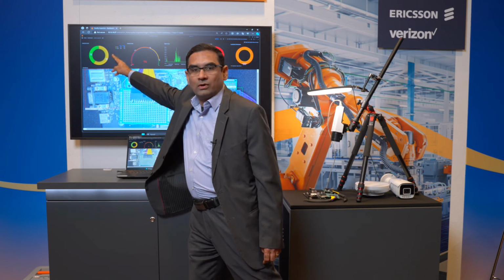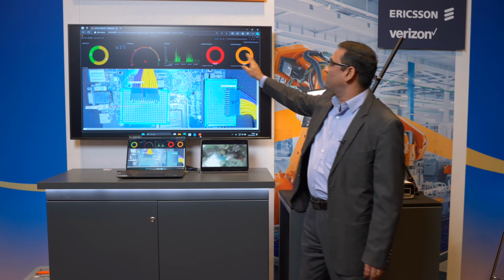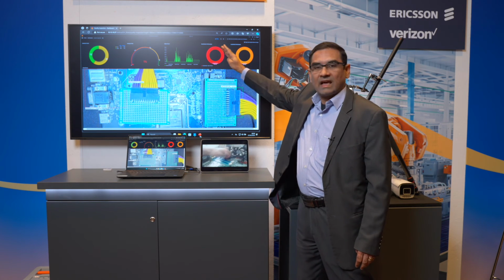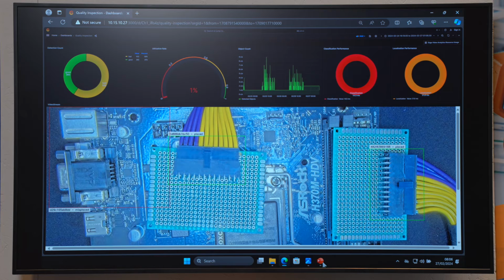You see the count displayed here. Basically, it will be either a bad or a good count, depending on the detection mechanisms. Here you see the performance of the algorithm on the edge. This algorithm is a classification algorithm, and this one is the localization category. So localization and classification of the defect is happening all in real time. You can see that it's happening in a millisecond time frame. This is what the customer wanted.